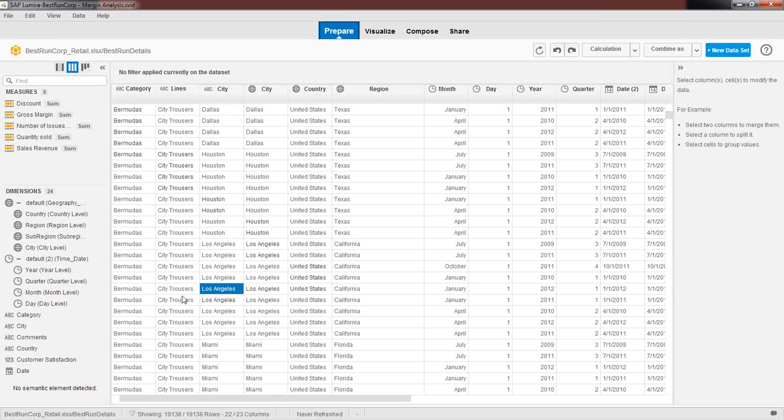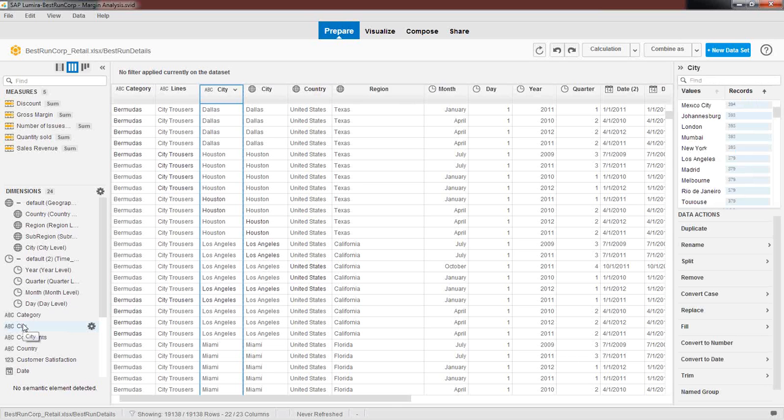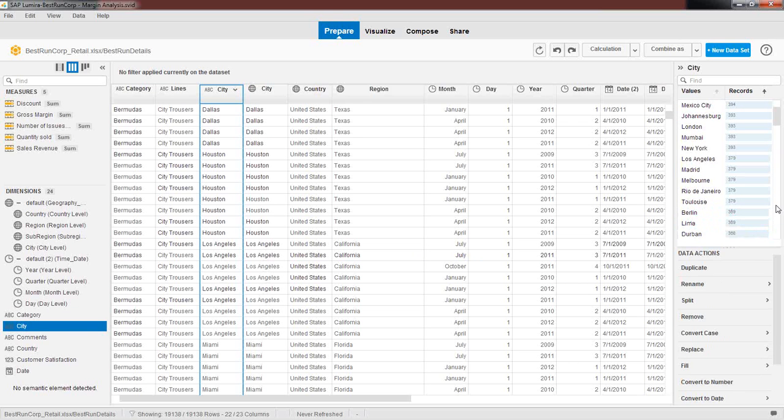And even apart from pulling it from multiple sources, it will let you do a lot of data correction, especially data coming from Excel may not match up with your corporate data. The product names may be different. So you can do a lot of cleaning up of your data right within this tool. So as an example, let me go ahead and click on city here. So it automatically highlights city, and on the right panel here you would see a list of all the cities that I have. I can go ahead, split them.